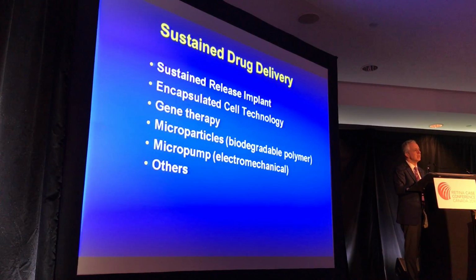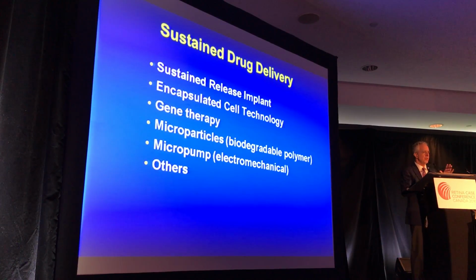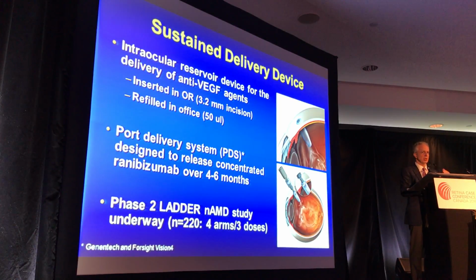What about sustained delivery? Well, there's a variety of different platforms and approaches. I'll focus on the ones that have made it farthest along, and that's the sustained release implant, the encapsulated cell technology, and some trial work with regards to gene therapy. There are others out there, others that also look promising, but just less information is known. They're a little earlier in clinical testing. You may be familiar with the sustained release device. It's also called the port delivery system.